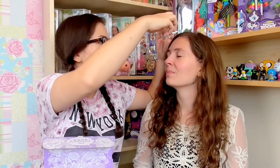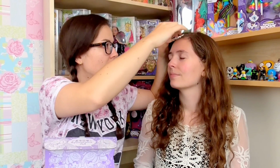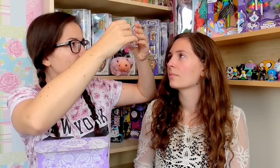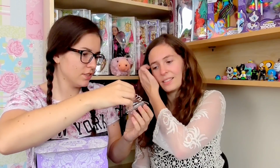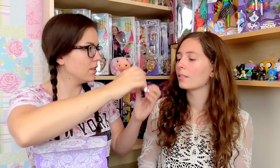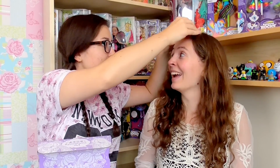I'm the queen! I'll put this in your hair. It's stuck in my fur. It's meant to. Oh, wait. What are you doing? You're gonna break it! No, it's on a hinge. What a beautiful queen! So this is a Harajuku Princess Tiara, I think. I don't know if I said that right.